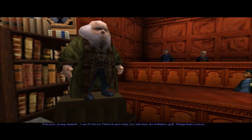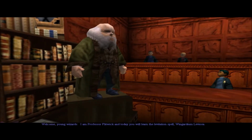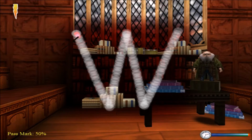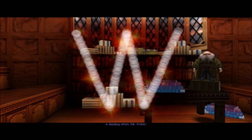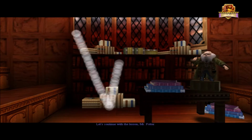Welcome, young wizards. I am Professor Flitwick, and today you will learn the levitation spell Wingardium Leviosa. Observe the correct Wingardium Leviosa symbol. When I stop, hold down the mouse button and follow the pattern, then release the button. Wingardium Leviosa! A dazzling effort, Mr. Potter. 5 points for Gryffindor. Let's continue with the lesson, Mr. Potter.